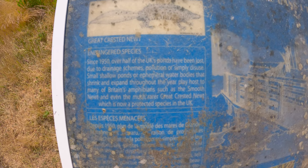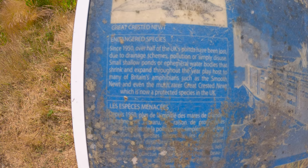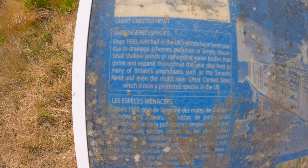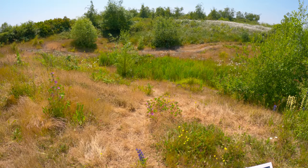As you can see by the sign, we've made it to the pond. It says danger deep water, and we've just got to this pond. We've seen a sign. Let's have a little look, shall we? Right, I don't know how well you're picking that up, so I'm just going to read it to you. Since 1950, over half of the UK's ponds have been lost due to drainage schemes, pollution, or simply disuse. Small shallow ponds, or seasonal water bodies that shrink and expand throughout the year, play host to many of Britain's amphibians, such as the smooth newt and even the much rarer great crested newt, which is now a protected species in the UK. So, yeah. As you can see, hopefully I don't drown in it.